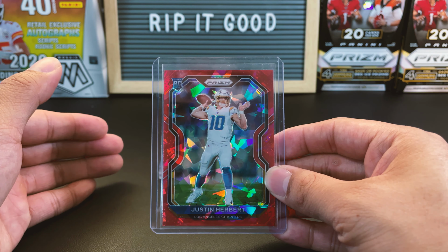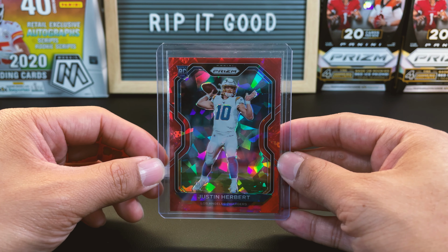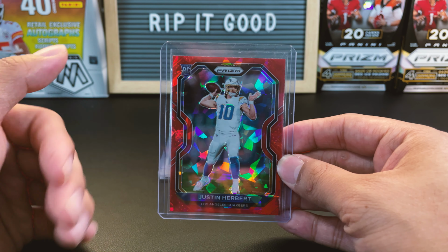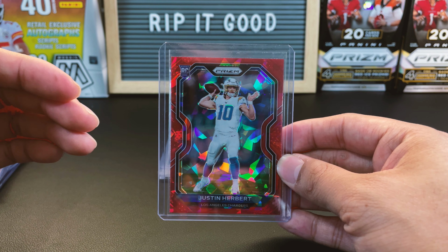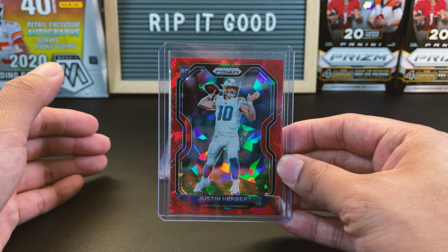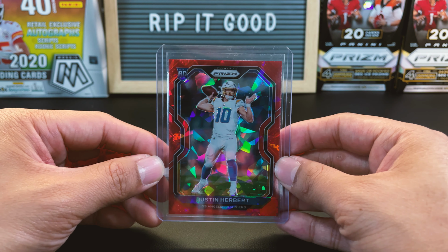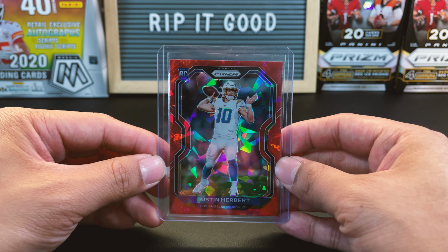He had gotten the Bengals. I had gotten the Chargers. And just to be a good friend, I offered to trade. Hey, you want to trade? You can have the Chargers, I'll take the Bengals. I knew at this time though that if I were to pull a Herbert or a Burrow, the Herbert would be way more valuable. But I thought, you know what, whatever, I'll just support my friend who's a Charger fan.